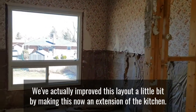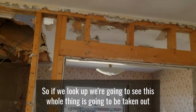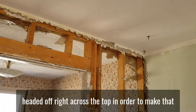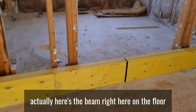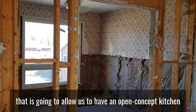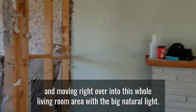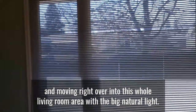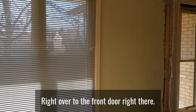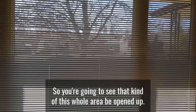We've actually improved this layout a little bit by making this now an extension of the kitchen. So if we look up, we're going to see this whole thing is going to be taken out, headed off right across the top. In order to make that, actually here's the beam right here on the floor. That is going to allow us to have an open concept kitchen starting right where I've got the camera pointed and moving right over into this whole living room area with the big natural light right over to the front door right there. So you're going to see this whole area be opened up.